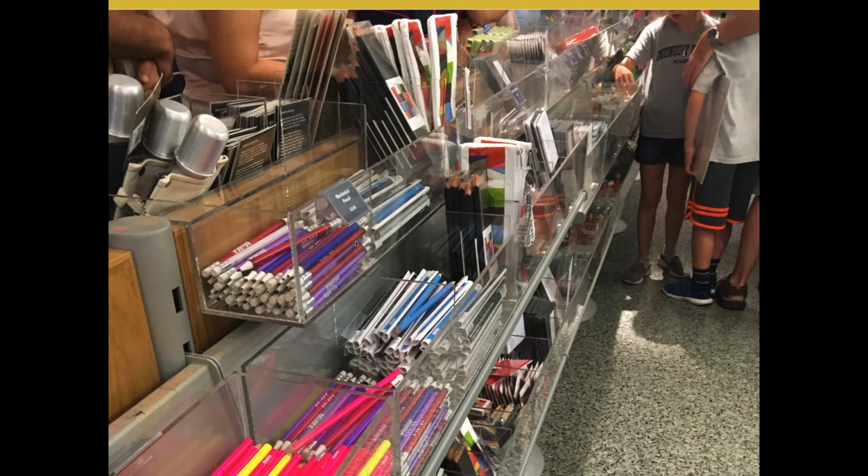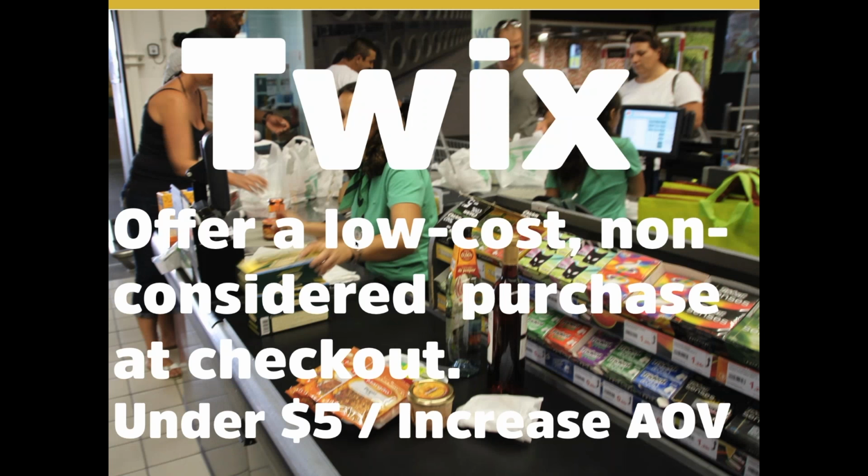So you can sell a Twix, and you can improve a lot. So what Twixes do, and you can see here, this is an example of a typical cash register. Twixes are like chewing gum, the sort of thing that you buy at the end of your shopping journey. You offer a low-cost, non-considered purchase at checkout, typically around $5, and this increases what we call average order value, which is a really easy thing to improve, much easier than conversion, weirdly enough. Typically an average order is about $20. If you can increase that by $5, you can immediately see the rewards that your client is going to like for you. So next time you see your client, mention the Twix to them and say, is there something we can offer on the checkout page that will increase average order value?